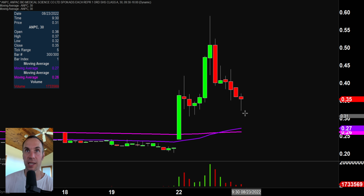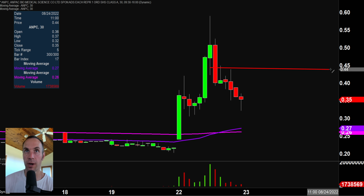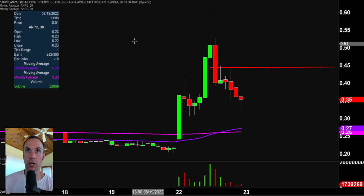So same general idea. Is this pullback still healthy? Is it going to return back upwards? And in my mind, an interesting level to watch from a resistance standpoint, if there is any sort of attempted move back to the upside, is going to be that 45-cent mark. So keep an eye on that.